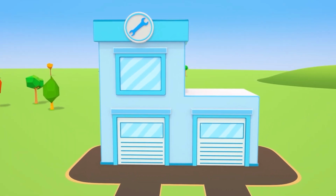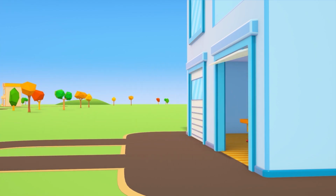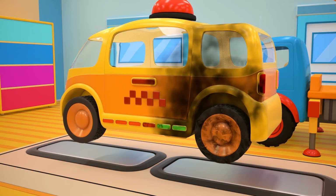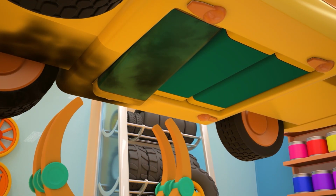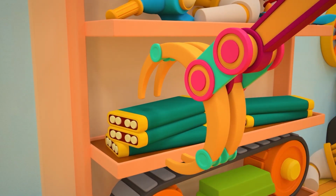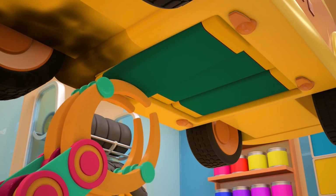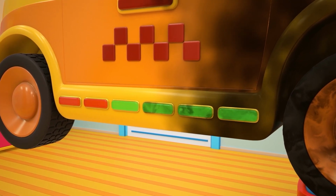This is the repair shop. The door opens and the cars drive in. The broken car needs to be lifted and inspected. Here's the burnt battery. The manipulator takes it out to replace it with a new one. All done. The indicator is green again.